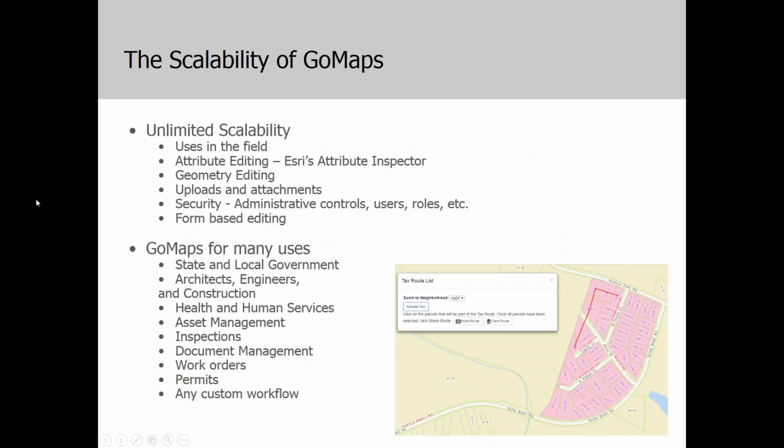All right. Next I want to talk about the scalability of GoMaps. And what I mean when I say the scalability of GoMaps, I mean that this product can start at a very basic form and can grow to handle any need, any use you might have. We've talked about its use in the field. I'm going to give you a really good example.